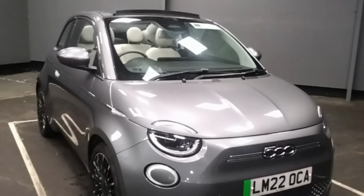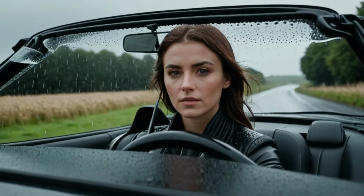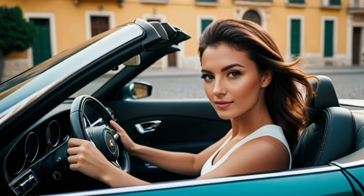But three vehicles caught my eye this week. Not seen many of these go through the sale. A Fiat 500e. Two have got hard tops, one's a soft top. Looking forward to seeing that go through. So all ready for the British summer of constant sunshine. You can have the wind in your hair and pretend you're in Monte Carlo or driving around Rome. Anyway, I've rabbited on more than I usually do. Let's get into the sale.